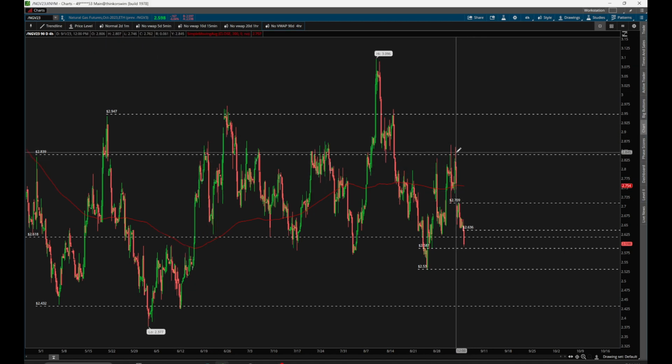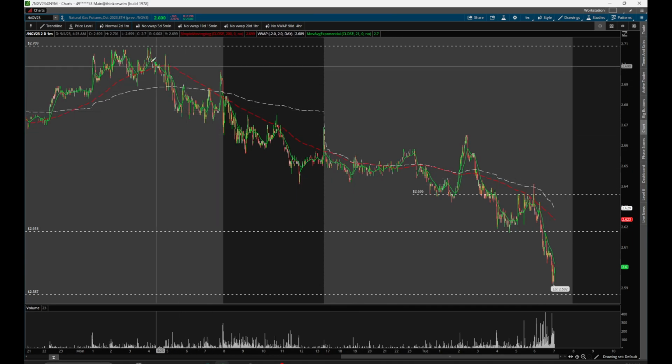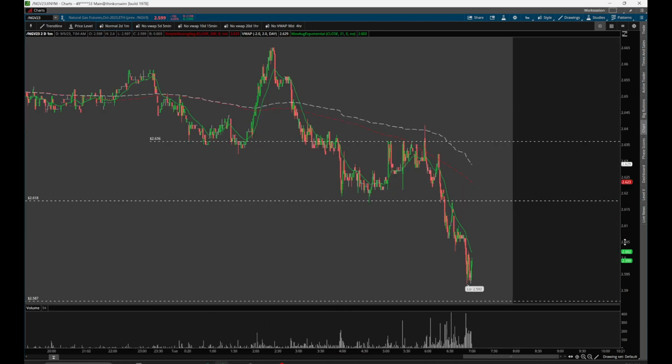As you can see, the last couple of days we've been moving to the downside. We got up to that 2.85 area, which was overbought in the past quite a few times, and sure enough, we rolled over right at that upper level. If we look at the day trading chart for today, obviously yesterday we did a lot of shorting as well, but today we're really doing the same thing.